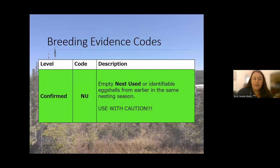Another one is NU, which means an empty, used nest or identifiable eggshells from earlier the same nesting season. And this is one that we use with caution, for a couple of reasons. Many eggshells and also nests are difficult to identify to species just by the nest. And it's also often difficult to tell if they are from that nesting season or the earlier nesting season.